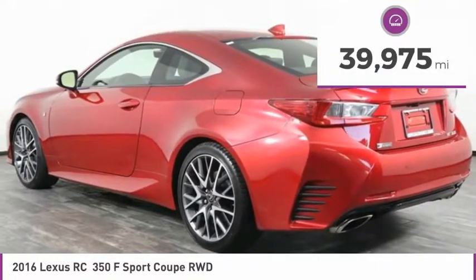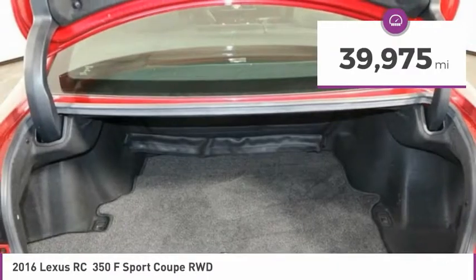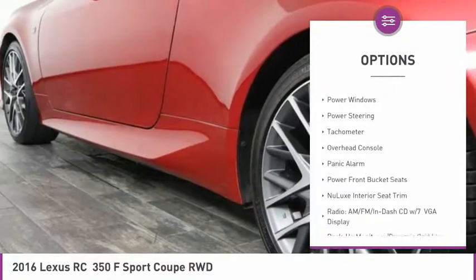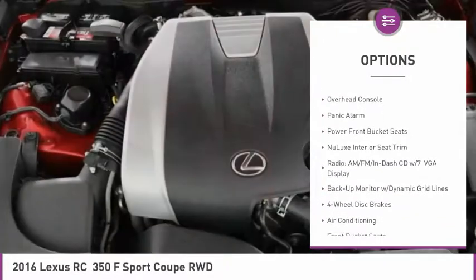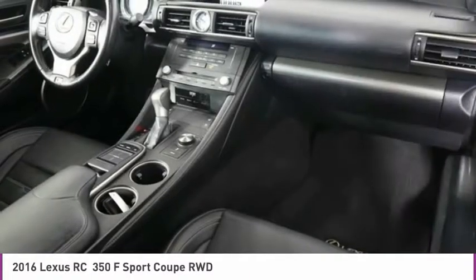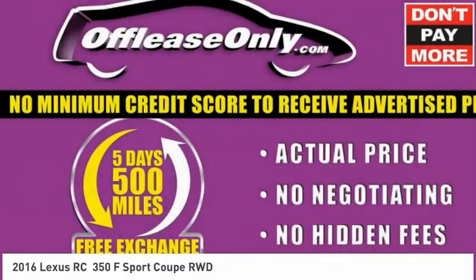This vehicle has less than 40,000 miles. Here are some of this vehicle's great options: electronic stability control, alloy wheels, brake assist, four-wheel disc brakes, low tire pressure warning, power windows, power steering, tachometer, overhead console, panic alarm.